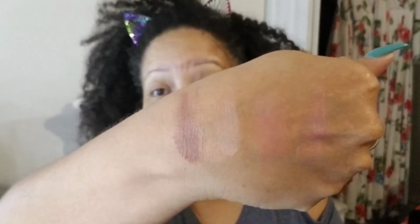Now, I have these two, which are those contour things. I don't know what they call them. But anyway, this is the San Lucia. And I have the Turks and Caicos, which is the darker one. Now, I cannot use this one because it pulls red on my skin. So, this is very good for deeper skin tones than mine, because it will work better than it does on me. On me, it looks like I got punched and I got a bruise.